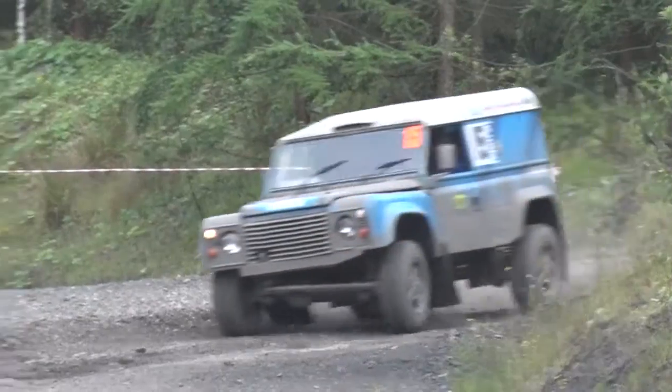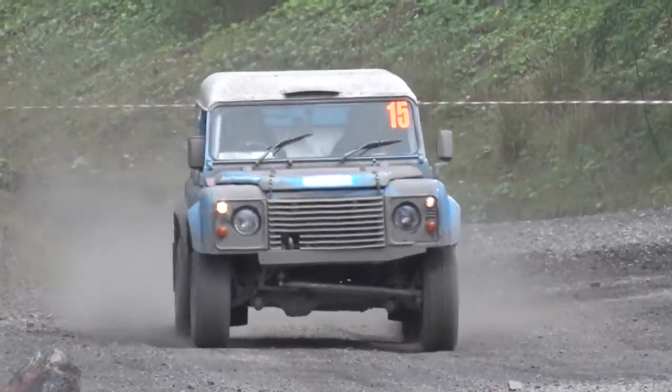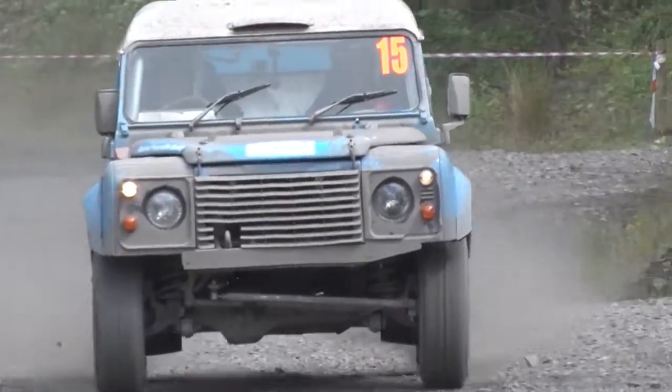Brilliant. No, really rough. We've got a few bushes gone underneath that we've got to change tonight on the rear radius arms, but nothing to be worried about. Fantastic. Really good.